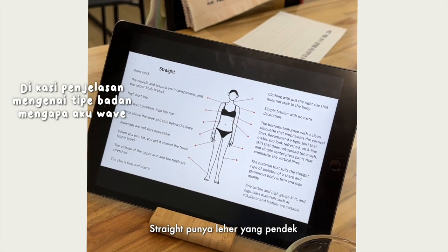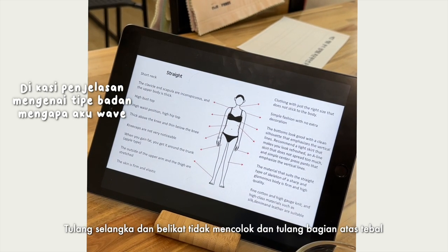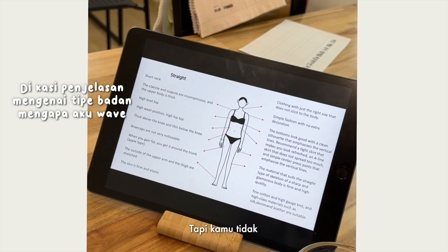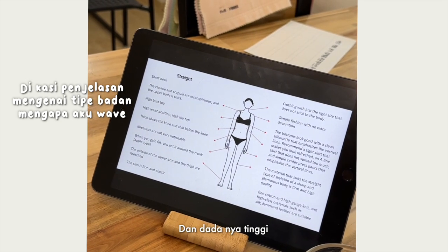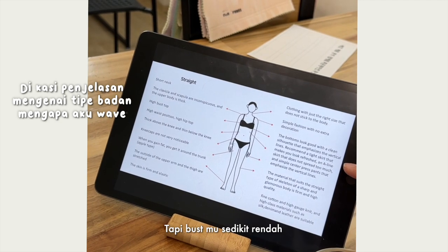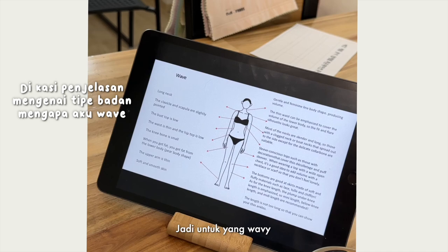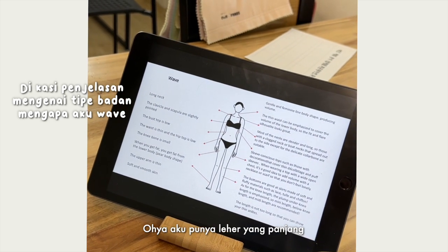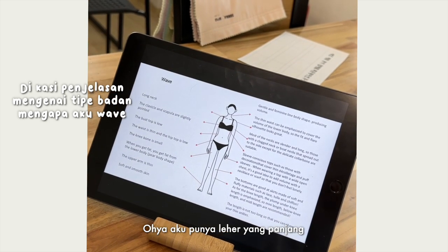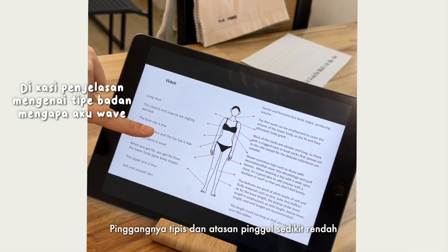Like short leg, clavicle, and scapular are more upper and thick, but you're not. And the high bust top, but you are a low bust top. When I see your bust, it is a bit down there. Yeah, I have a long neck. Waist thin, and the hip top is a bit low.